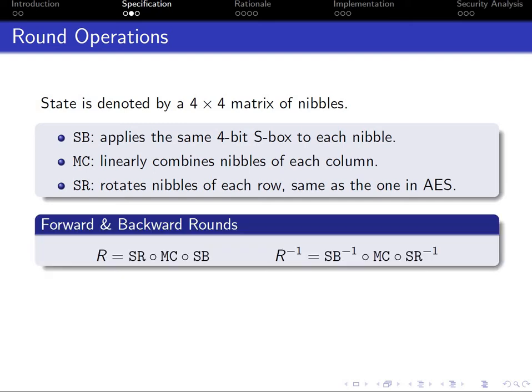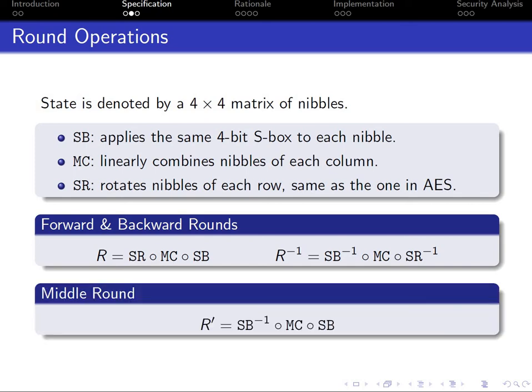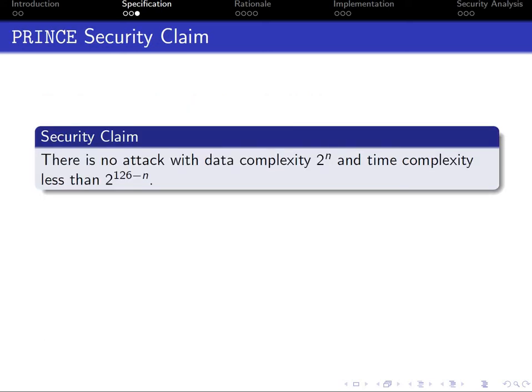Therefore, the forward and the backward rounds are defined as these given equations, and note that the forward and the backward rounds are the inverse of each other. The middle round in the Prince is a keyless involutive operation that includes 2 S-box layers and 1 mixed column operation in between.